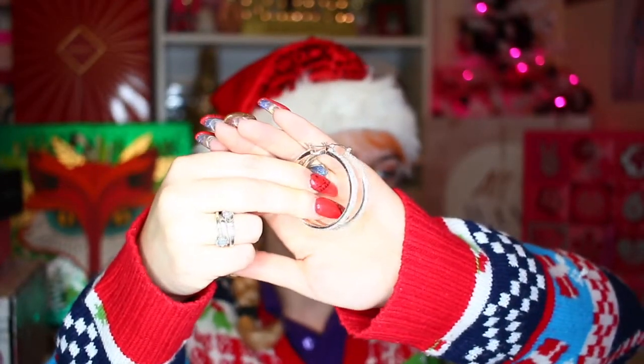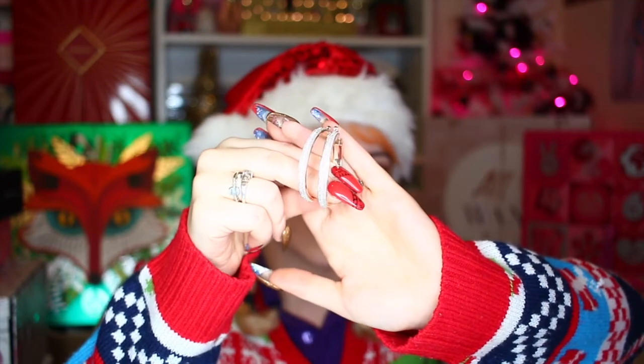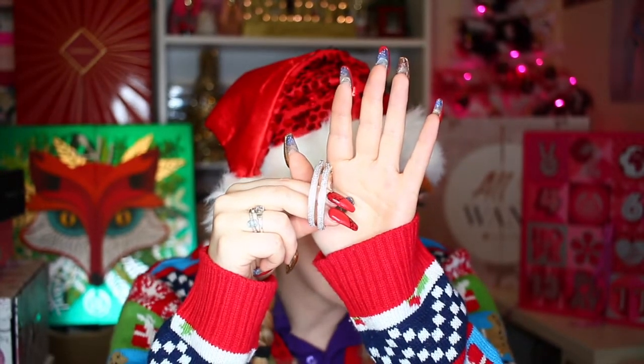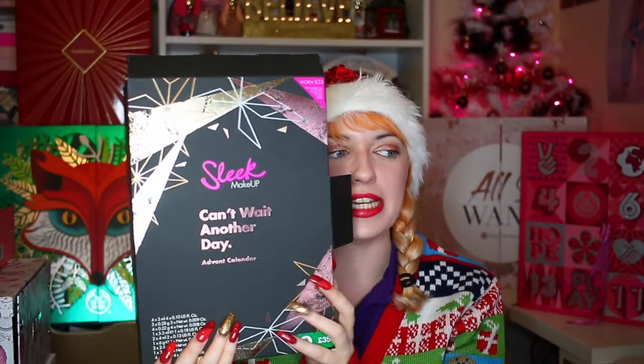These earrings are from Primark, or Primark to most normal people. I think these are really, really cute. Like, they're just like hoops, but they're like more... Oh, they're actually really, really pretty. You can't actually see on camera because of the lighting, but they've got like 2 glitter strips and then some little diamante, like a strip in the middle, and they're just really, really nice and pretty. And I thought, do you know what? I can wear them throughout Christmas if I want. So that's why I popped them in there, and now I'm going to move on to the sleek one.